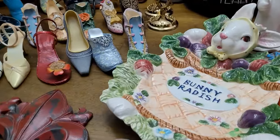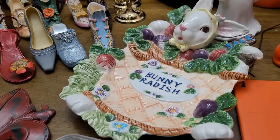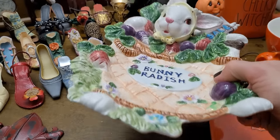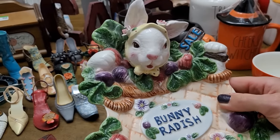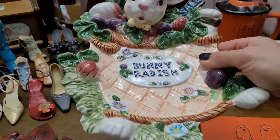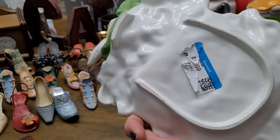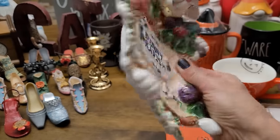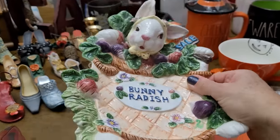Next, we have our bunny radish dish. I'm not sure whether this is actually Fitz and Floyd. It doesn't have a mark, but it's nice quality and it looks like Fitz and Floyd. We paid $2 for it and I am going to ask $25.